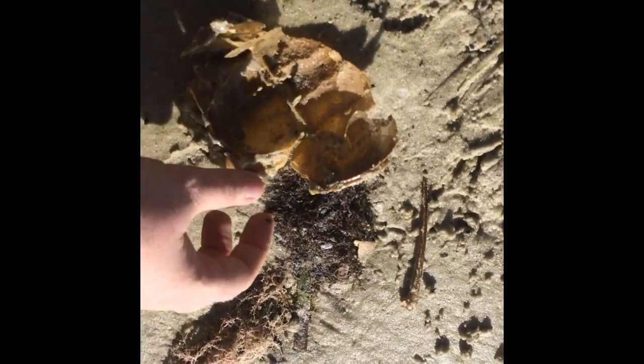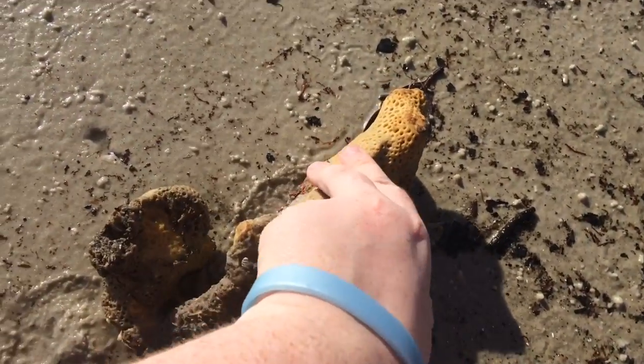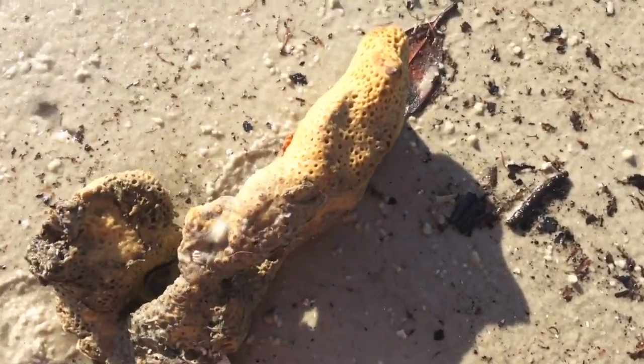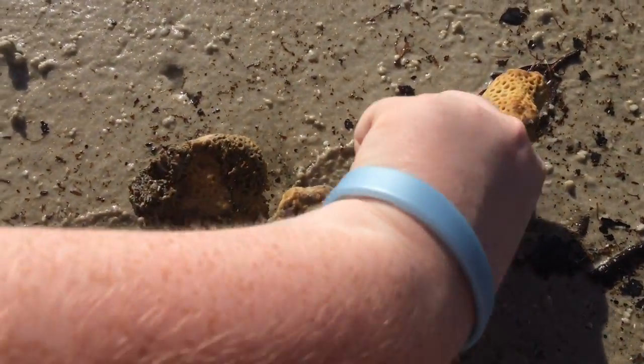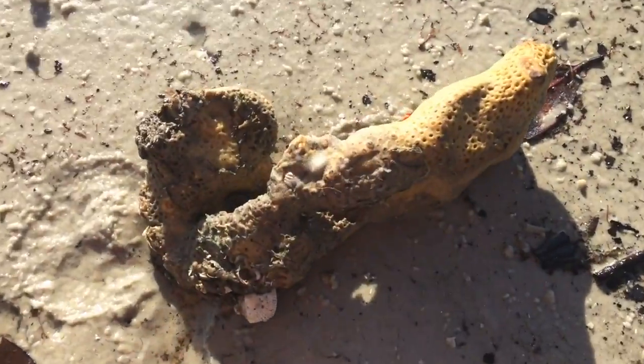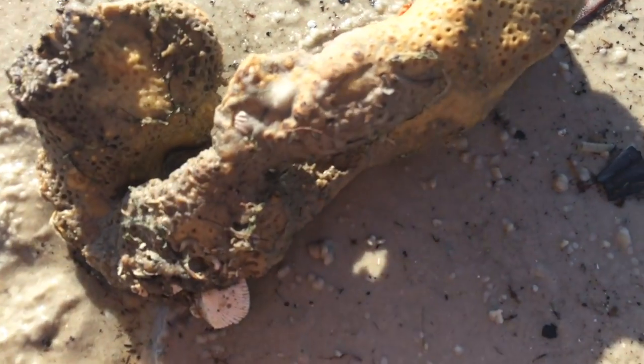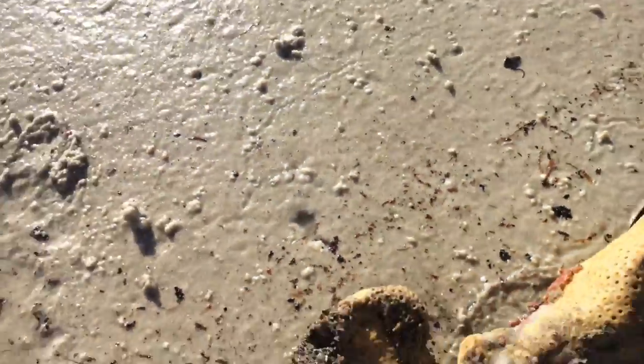So that looks lovely. There's another sponge. Oh yeah, that's definitely a sponge. So you can see all the dirt, and it's more saturated than the last one I saw, because this one's more water-esque. And you can see all the holes. So what happens is the water comes in and then it goes out. And then there's some shells on the outside, and then more kelp.